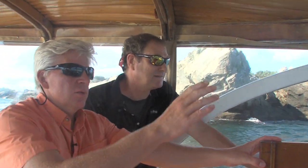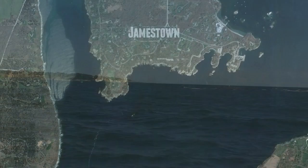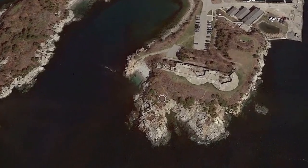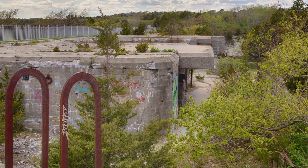So the rocks over here to starboard, those are Kettle Bottom Rocks? Yes. And obviously, if you're a boater new to this area, you want to keep those to port and follow the marked channel in. Over to our left is Fort Wetherell. You wouldn't see the fort. It's fortified and pretty well hidden, but it was active during the Revolutionary War and in the First and Second World Wars.